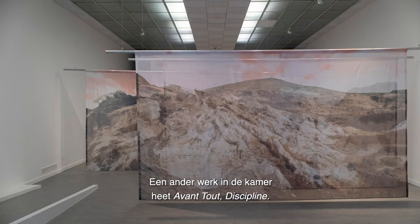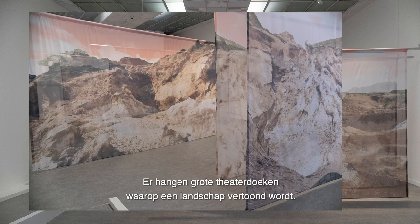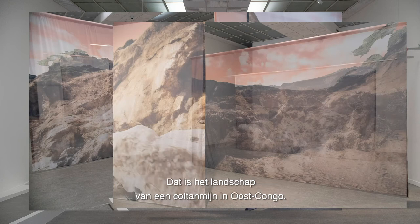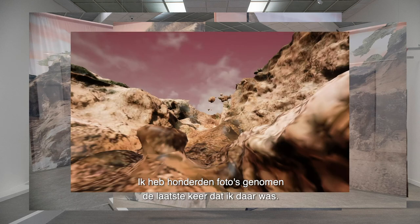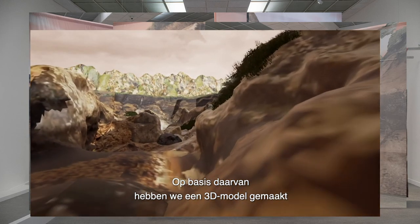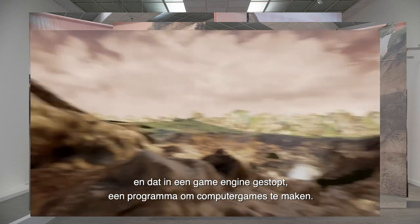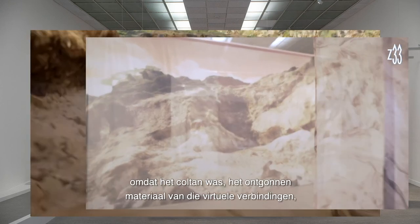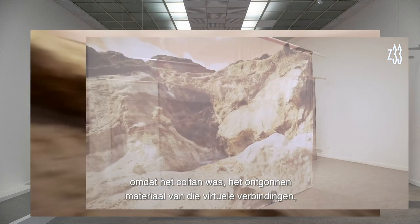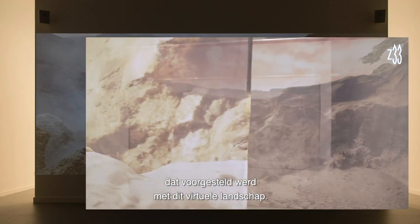Another work in the room is called Avant tout discipline. They are large theater voiles on which a landscape is shown. And the landscape is the landscape of a coltan mine in the east of Congo. I took hundreds of photographs the last time I was in this mine landscape. And based on these photographs, we created a 3D model and put it into a game engine, which is a program to make computer games. So this landscape, which we consider the landscape of virtuality because it's where coltan, the material of these virtual connections, comes out of the ground, is what we're presented with.